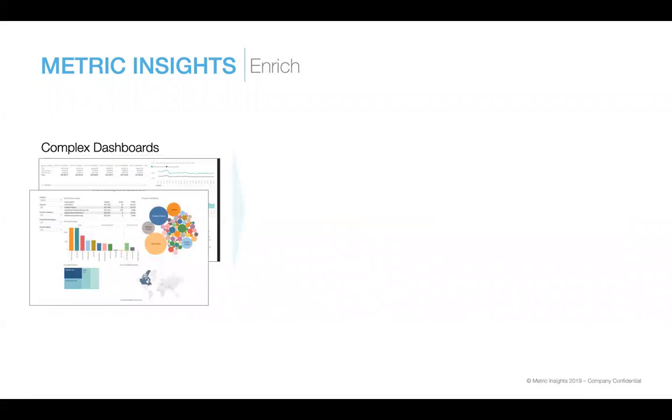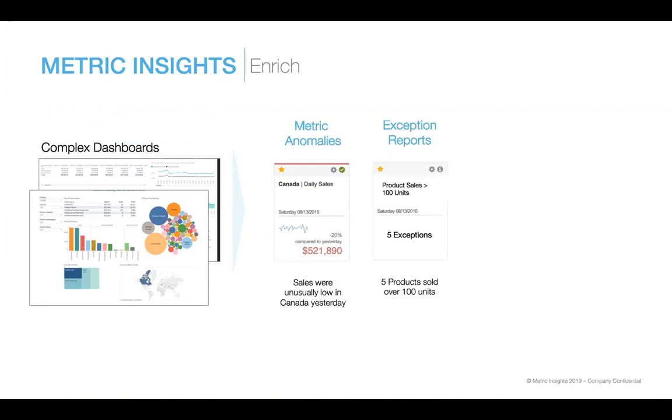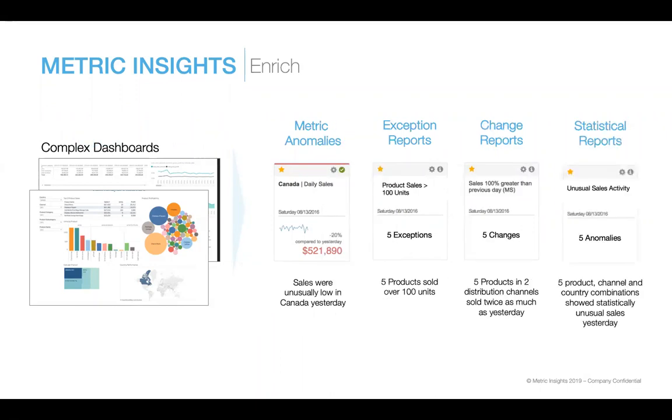Moving on to the enrichment pillar, how we surface that critical data for your users to focus on. There are several different ways we can do so. The first is by looking at metric anomalies, tracking metrics over a time series basis, looking for anomalies that stand out. Second is exception reports, not necessarily time series based, but you want to take a massive data set, cut out all the noise that is irrelevant, and only look for the exceptions that are critical at that time. We allow you to do so. Change reports, identifying significant changes, update period over update period. And statistical reports, allowing you to look simply for statistical variations that are significant and that a user should be made aware of. Mike will get into that in more detail.